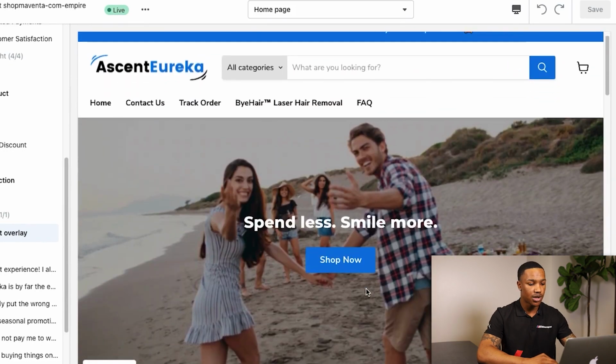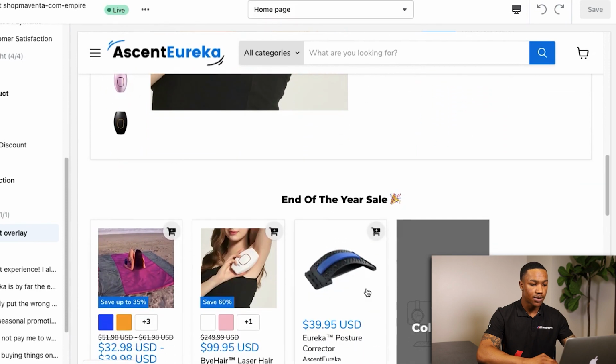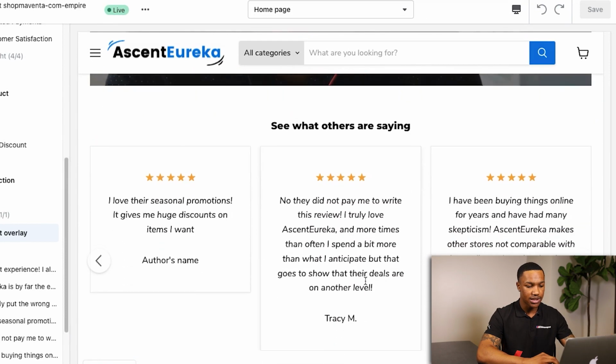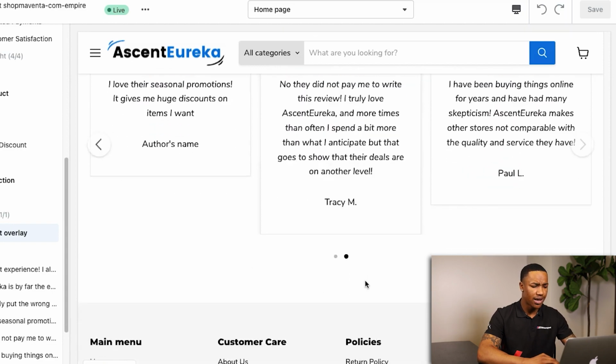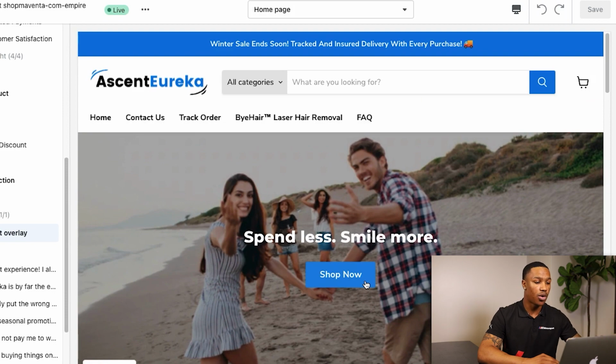So you're going to have your slideshow, and then your mission statement, your featured product, your featured collection, and then your contact us. And then last but not least, of course, testimonials. Put that all together, pretty straightforward, as you see, nice and clean. Now that's a great built out homepage.